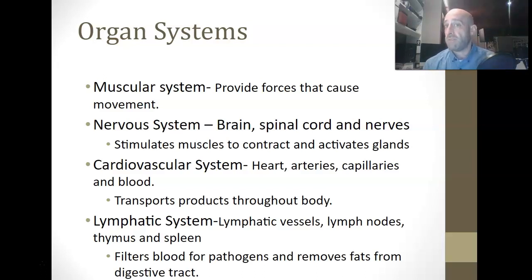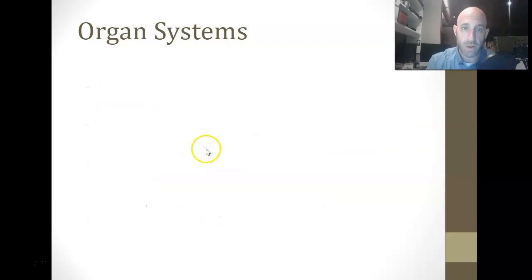But when an infection occurs, those lymph nodes will start to produce more lymph fluid, which means they start to get larger, and that lymph fluid is going to travel through your lymph nodes and ideally filter your blood and fight off any infection. So the lymphatic system is a very important part of your immune system, and it helps protect your body from any kind of pathogens that would infect it. Okay, let's keep going here.